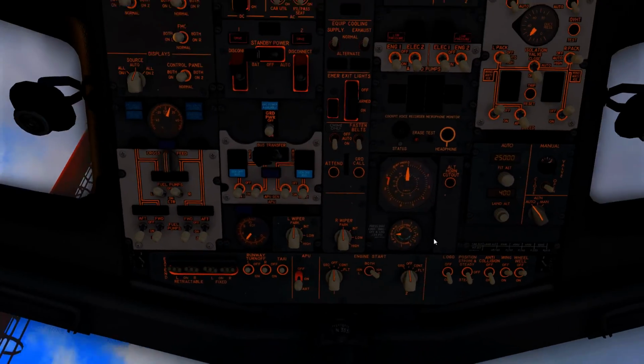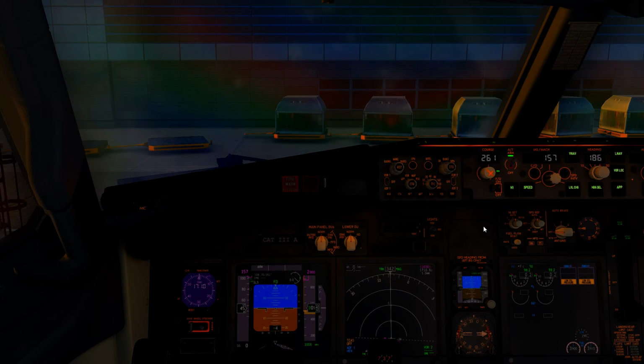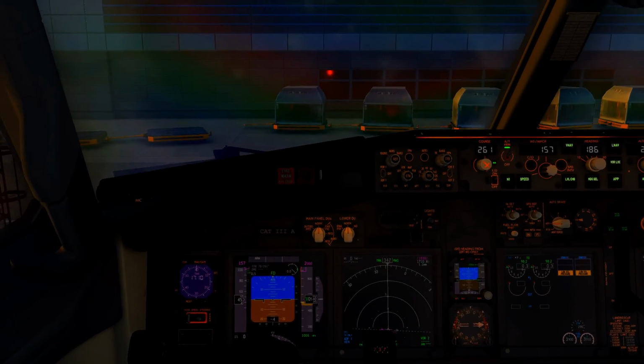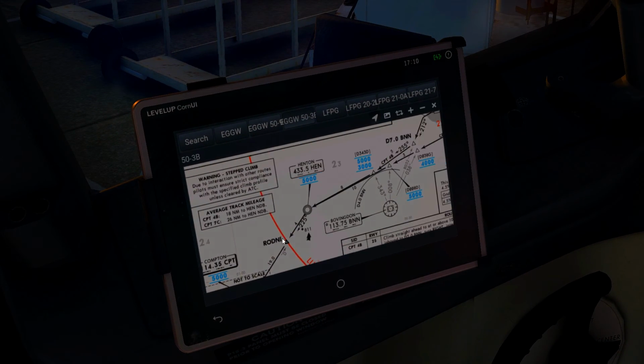Packs can now go off, which is confirmed. Engine start switch will go to ground, and then the fuel cut-off lever will go to run. TCAS now we can get set to TA, which is checked, and leaving out for the departure for runway 25.